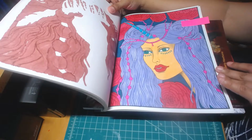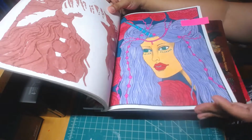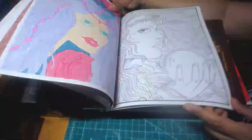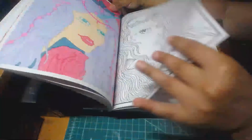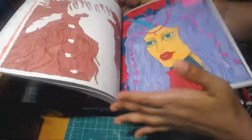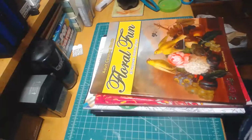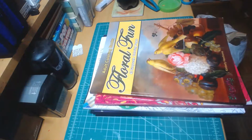So this one was fun to do. I was trying to do a different hair color than the traditional colors. I think that's it. Oh, I think I only have 2 left in this then. That means this one and the other one. Yeah, I only have 2 left in this. So when I finish it, I'll do a completed pages video for it.